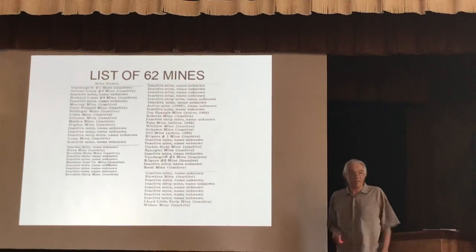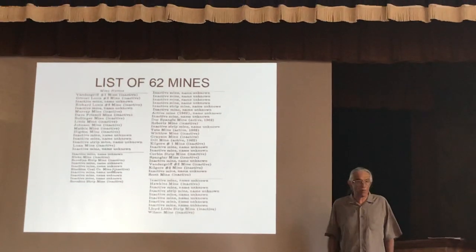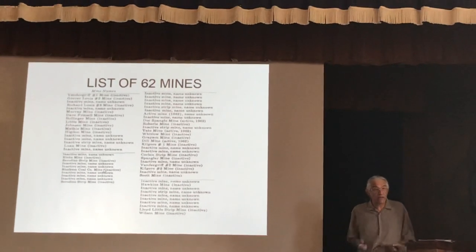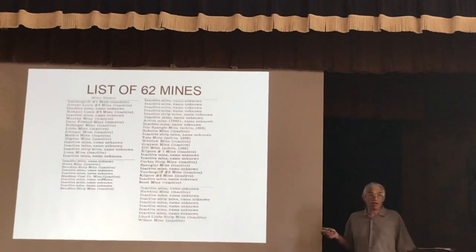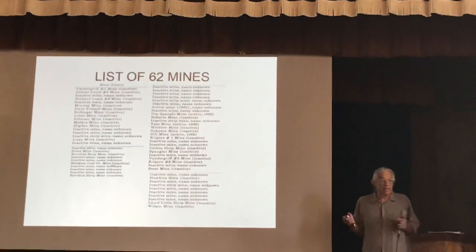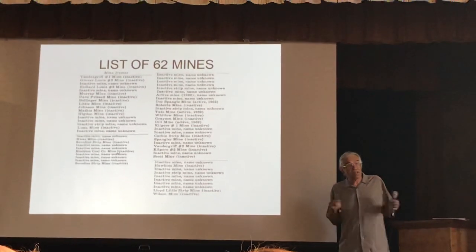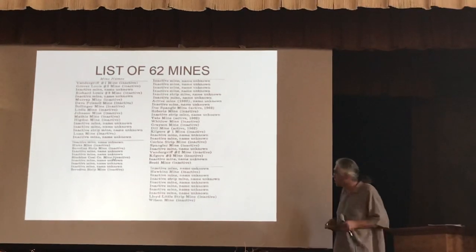These are the list of 62 mines in the 63 report. 62 mines. That represents 62 places where someone could light a fire and start a problem. Most of these are located anecdotally through coordinates that are not related to GPS, so I'm still working on trying to get the coordinates for a lot of these locations so that when TDEC comes out, we can actually go look at locations where we would have concerns.